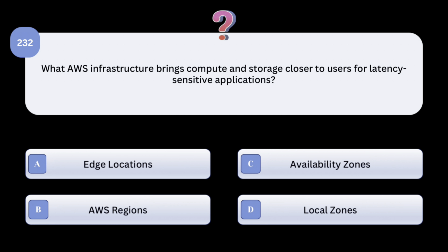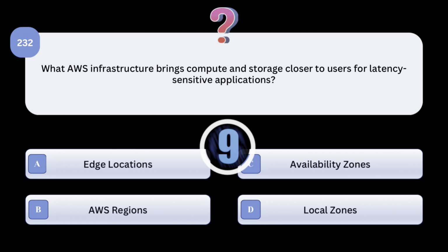What AWS infrastructure brings compute and storage closer to users for latency-sensitive applications? Correct answer: Local Zones. Explanation: AWS Local Zones bring compute, storage, and database closer to users for low-latency workloads.